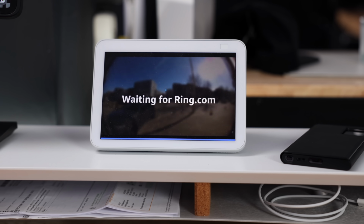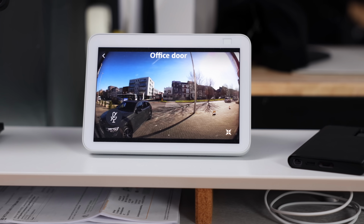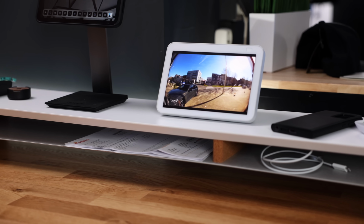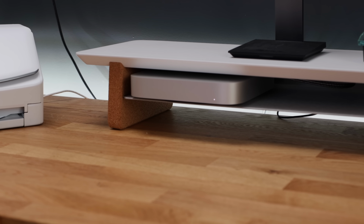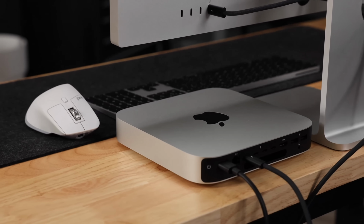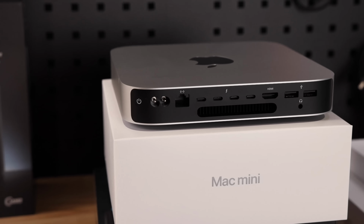Next to that, you'll see an Amazon Alexa Show that I use mainly to monitor my Ring doorbell and some Eufy security cameras around the office. Lastly, there's a Mac Mini Pro hiding in the shelf, which is used for many things around the office, like live streams at my A-roll desk, testing new monitors, or when I forget my MacBook at home, which has happened more times than I'd like to admit. So guys, there you have it, my dream desk setup, or at least it is for now.